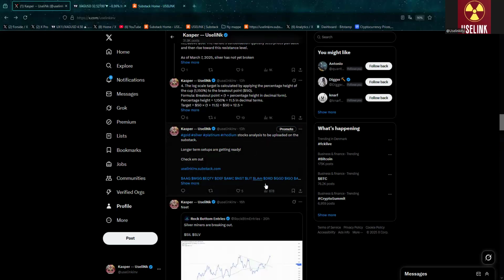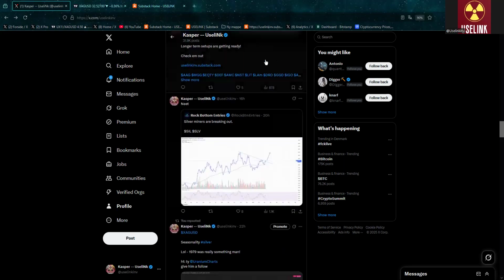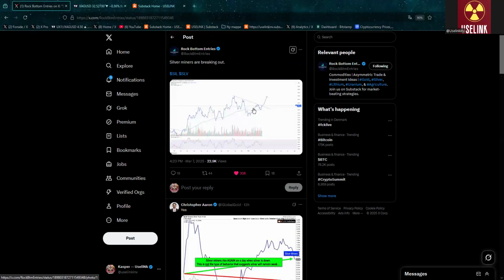Again, this is for the members. Some of them haven't been broken yet. The levels are given, the stop loss is given. The first big target is often given. If it is clear, it is right there. You can check it out. So here we have rock bottom entries.